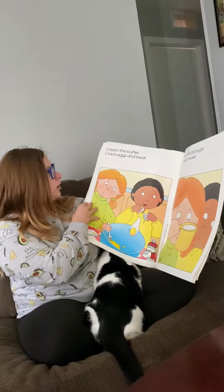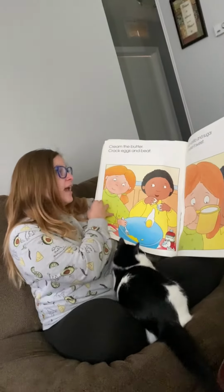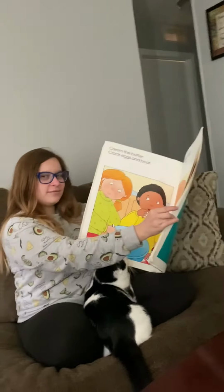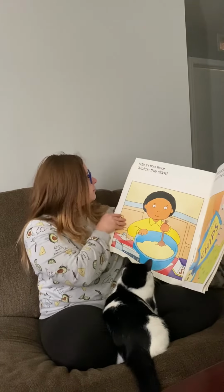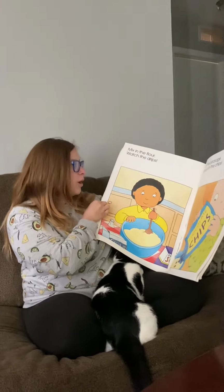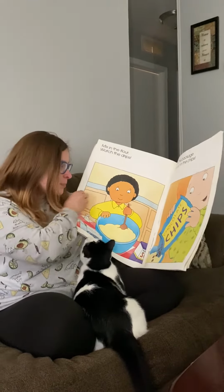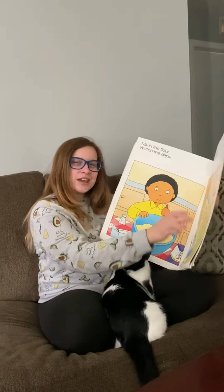Cream the butter, crack the eggs and beat. Add vanilla and sugar to make it sweet. Mix in the flour, watch the drips. Open the package and pour in the chips. Look at all those chocolate chips.